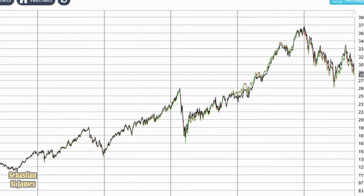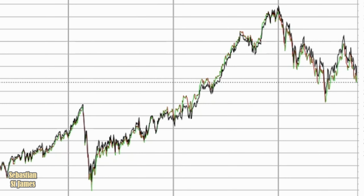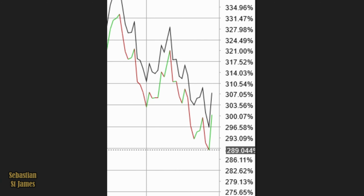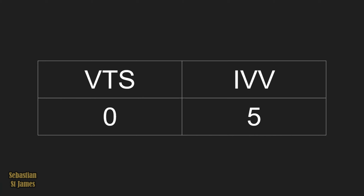Here it is. This is the last graph. This is the 10-year. The 10-year naturally includes all the other graphs. It's 10 years. They are basically on top of each other, and I can't even tell. Bring in the scrutineers. If we magnify the chart, black has won. Yeah, that's IVV. Based on the graphs, the final tally for VTS is 0 wins. IVV has 5, 100% of the wins.